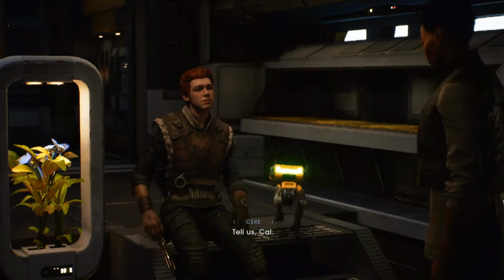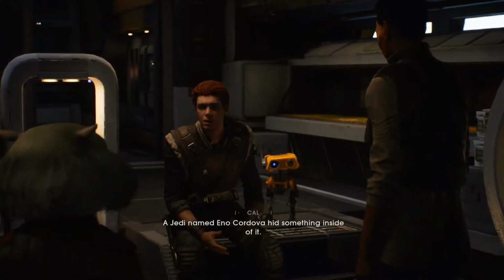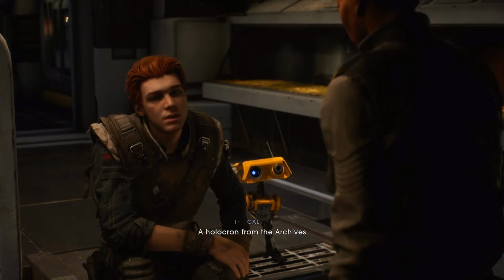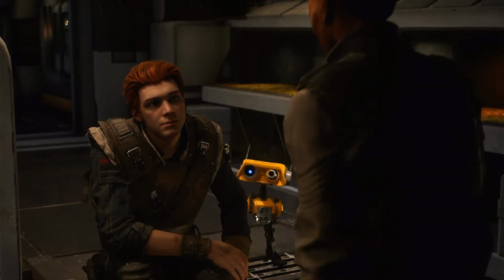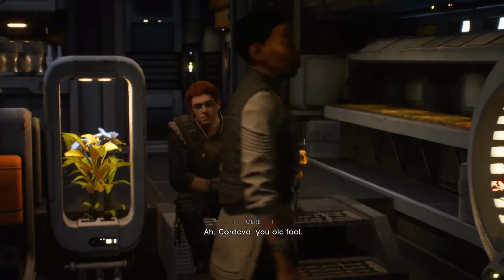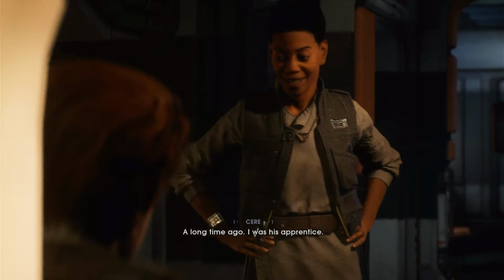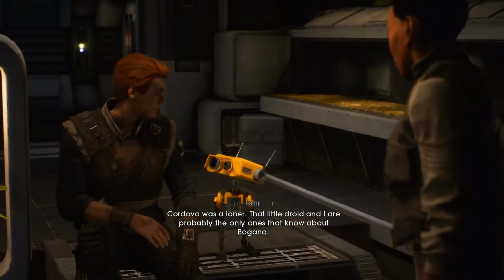Tell us, Cal. The vault was built by an ancient civilization called the Zeffo. A Jedi named Eno Cordova hid something inside of it. What did he hide inside? A holocron from the archives. It contains a list of Force-sensitive children. The next generation of Jedi. I knew it! Oh, Cordova, you old fool. You knew him? Yes. A long time ago. I was his apprentice. Cordova was a loner. That little droid and I are probably the only ones that know about Bogano.